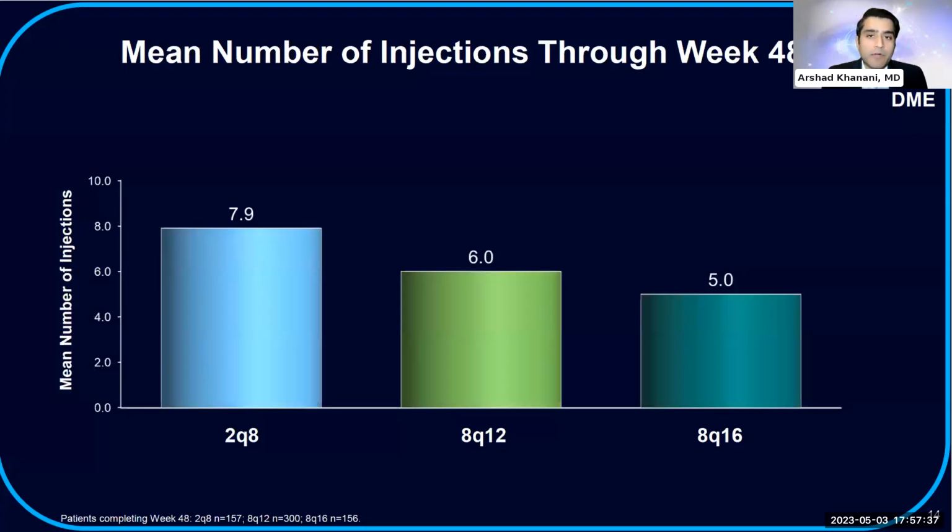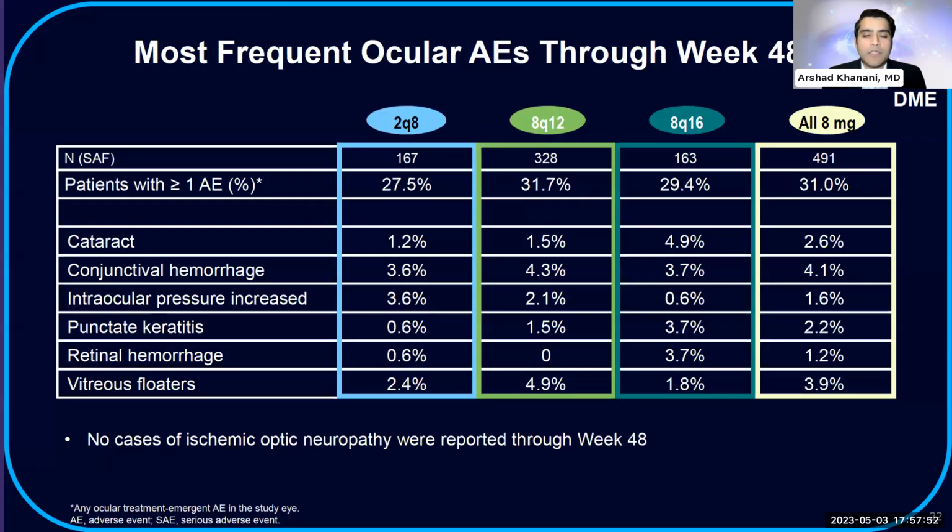In terms of mean number of injections through week 48, again, these patients receive different loading doses. And here you can see around 8 in the 2 milligram group, around 6 in the every 12-week group, and 5 in the every 16-week group.